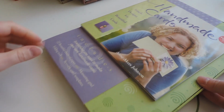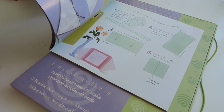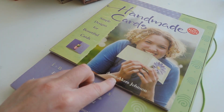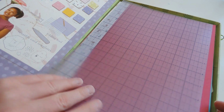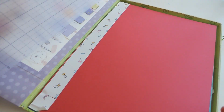Then the last art thing that I found in the thrift store is this card making set. So it comes with this book, which is really cool. It shows you how to create all these little interesting cards and things. The author is Anne Akers Johnson. And then inside this part here, it comes with a whole bunch of interesting things. So it's got this, which has measurements on it. This is to help you measure and fold when you're folding the cards.